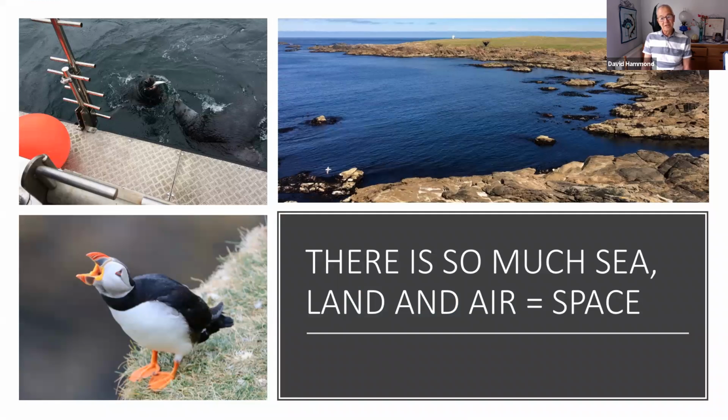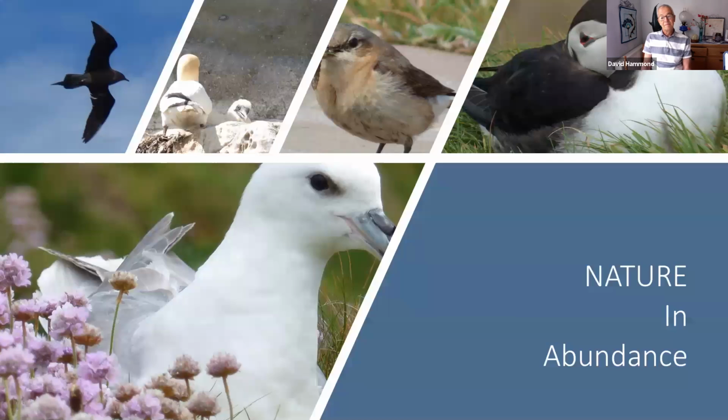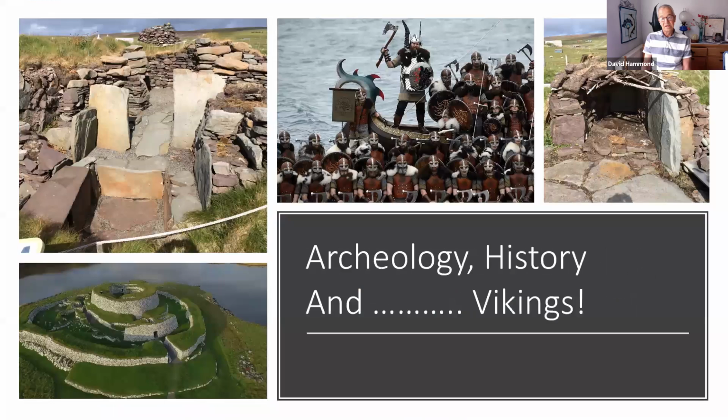So Shetland has so much sea, land and air space, and that's because of the coastline and the fact it's very, very low. The nature is amazing, a wide variety of nature for nature lovers all year round. And of course, you've got archaeology, history, and Vikings. Always Vikings. Vikings are everywhere on Shetland. They have a big affiliation with their history.